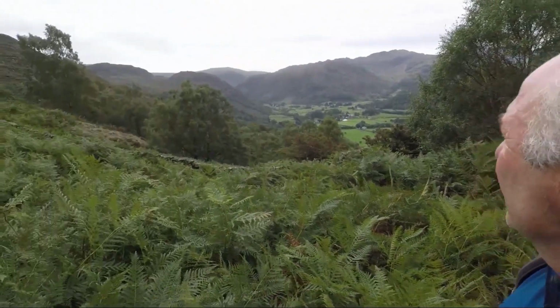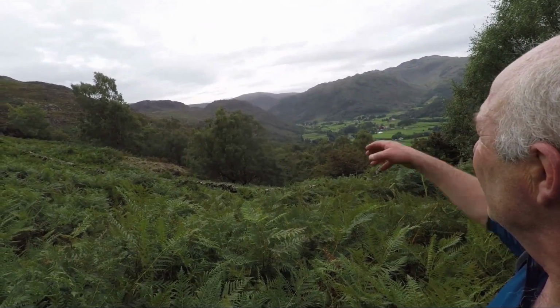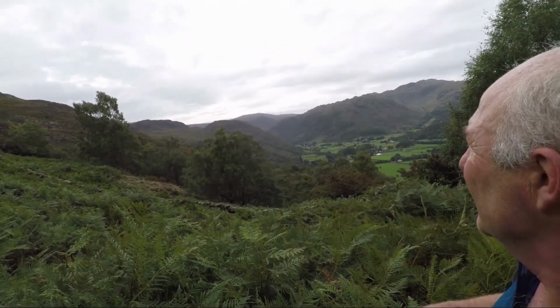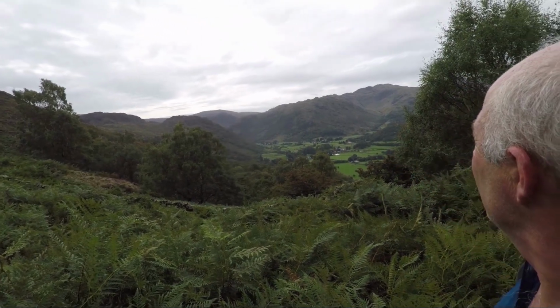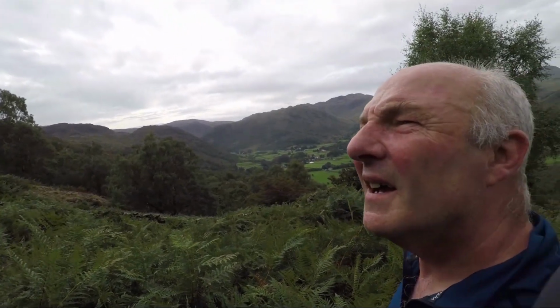And this is it. This is the view that we're getting now as we rise above those woods. And there's the view right into Borrowdale. High Raise, Great Crag, Glaramara. So let's push on and we'll get to the top of King's How.